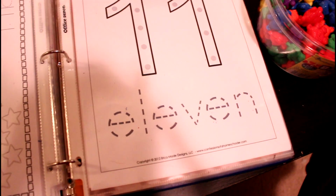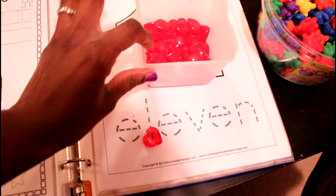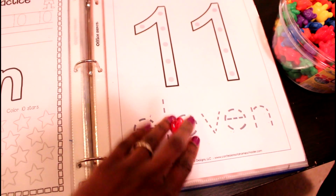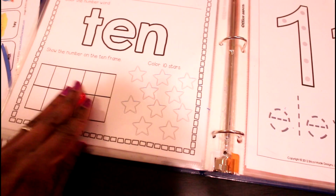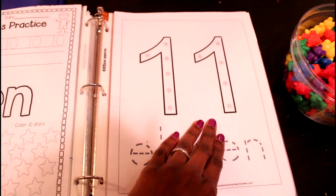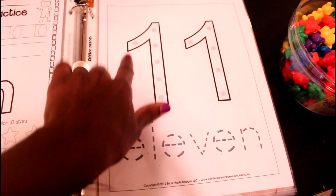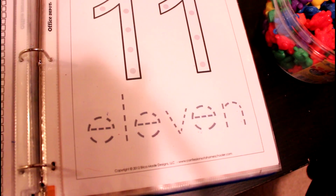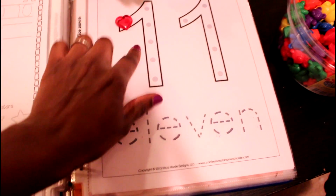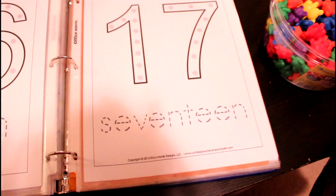We can also use, this month I went to the Dollar Tree and I got these little heart gems for table scatter, and since February is the month of love, he will start using these on his little 10 frame. So we'll put those on there. And then we have 11 to 20. What he does with this is that he will write it, trace it, count each dot, and then place an item on each circle. So that would be 11 little hearts here, just so he can understand the quantity of that.